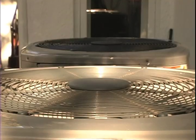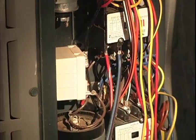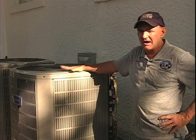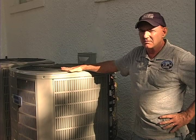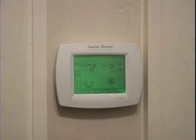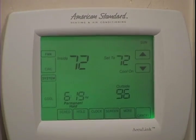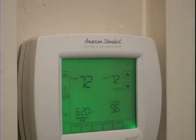It will work with both compressors when it's 105 degrees and give you every bit of the power you need, but when the temperatures go down to 85, 90 degrees, all you're running is the smaller compressor, which saves a tremendous amount of electricity. When you need the power, it's there. When you don't need it, you're not wasting all that electricity running these big giant units.